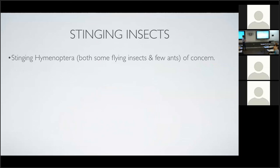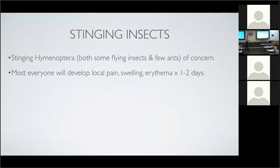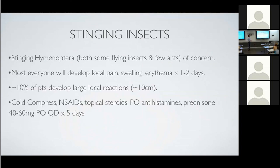So, stinging insects. Pretty much everybody is going to develop some sort of local reaction, and it usually lasts for 1 to 2 days. If it lasts longer than that, then you start getting concerned about various mechanisms of allergy. And just know that about 10% of people will develop large local reactions. That doesn't mean you have a particular allergy. That's just a super response to the sting.